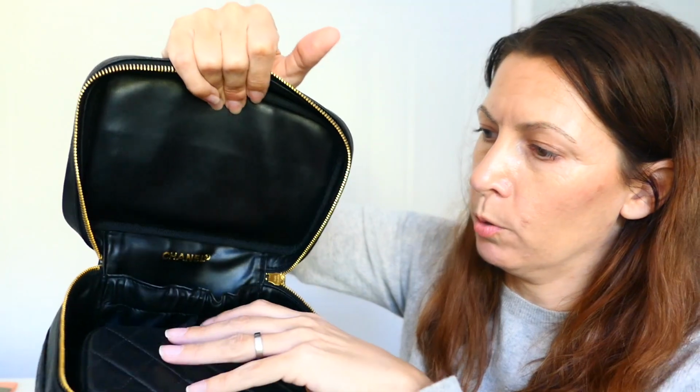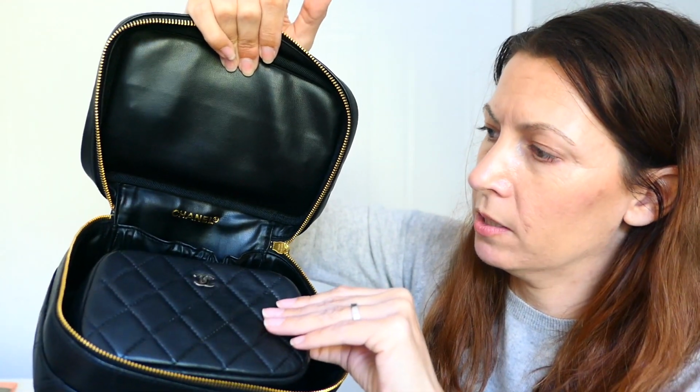Now if I wanted to, I could put some smaller makeup bits in there, and then have something a bit bigger on top if I wanted to do a mix up, so I could do that. I just thought I'd show you the size comparisons.